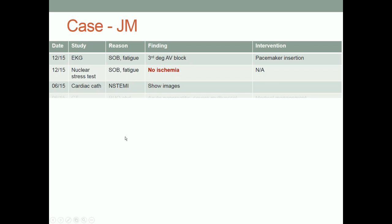And so now nothing else wrong with him except on 6/15 he had a non-STEMI, which was 6 months later after he, actually this must be wrong timing on this. This is 12/15 and that's 6/15, so little discrepancy on this. I think this was at 14 probably.